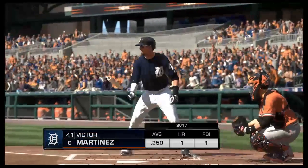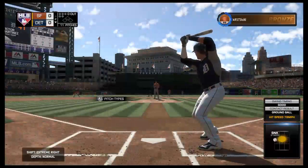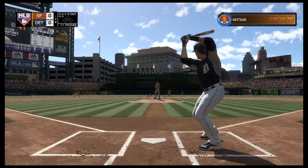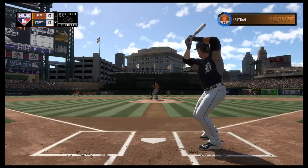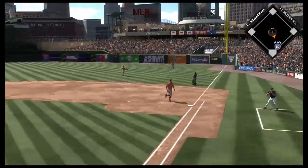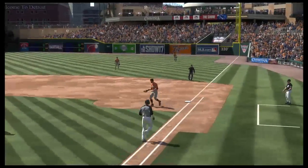Digging in, the switch hitter, Victor Martinez. He'll start us out here in the home half of the second. Victor. Ready with the first pitch. Here it comes. As anticipated, here's a ground ball now to the right side. The tag, and he is out.